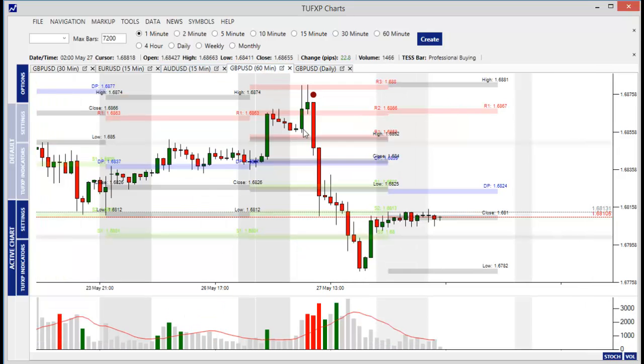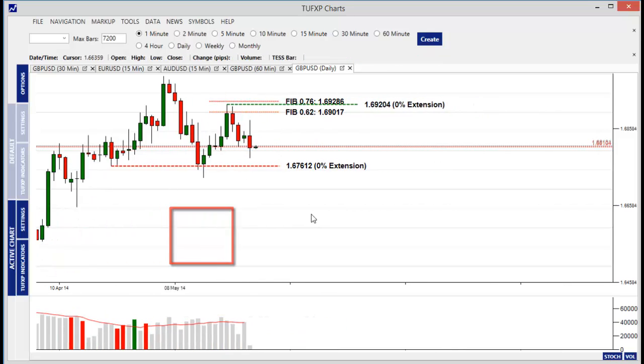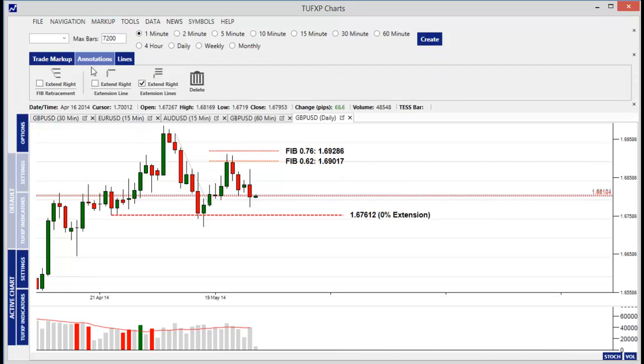In the 60-minute chart, same thing there. You can see the market moving lower there and trading down to the same area, of course, and then bouncing a bit there. In the daily chart, we can see why the market stopped where it did yesterday. I'm just going to remove a few lines, just get rid of this extension. I'm going to keep this one in at the moment because it's near the 167.50 area, 61 there. So we go back to markup, annotations, and then fib extensions.